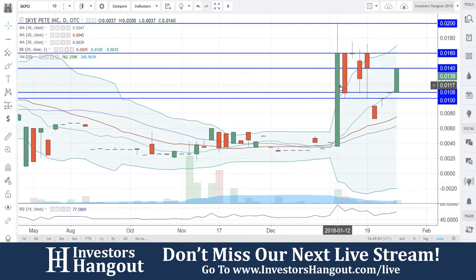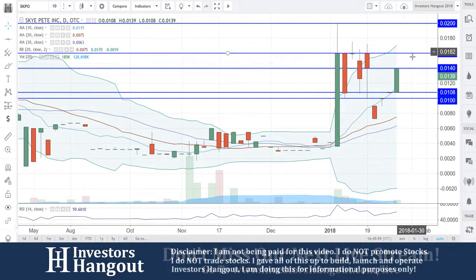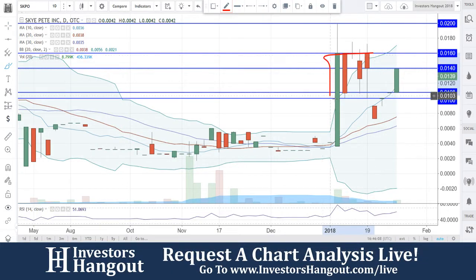We ultimately ended up closing on the 12th. It ended up making this big level here between the .0160 and .01, a lot stronger now. And that's where this whole area has basically been formed, right here in this little box between that area.